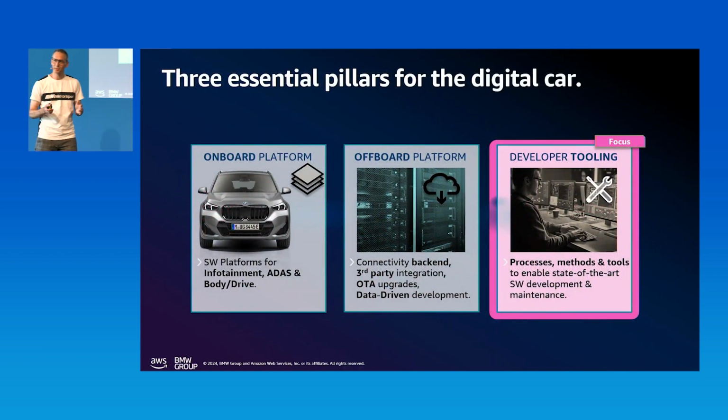Now, what can we do to master this complexity and this amount? We talk about 3 pillars in the software development for cars. We have the software in the car, the onboard software. And important there is that we have platforms so that we can build on top of existing functionality. Second pillar is the offboard functions that are becoming more and more important to supply data or to supply updates to the car. Colleague talked also here about this area.